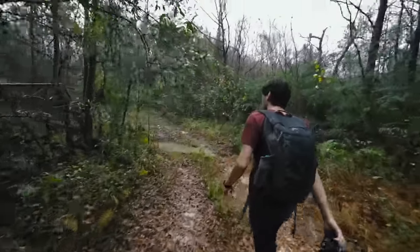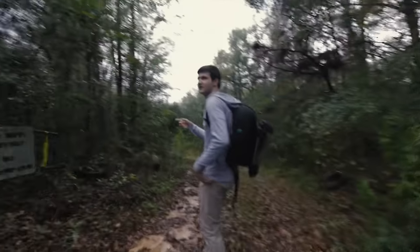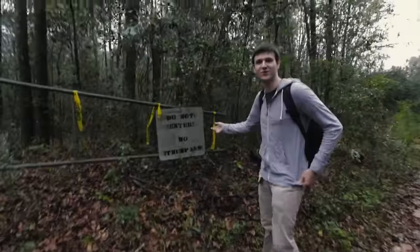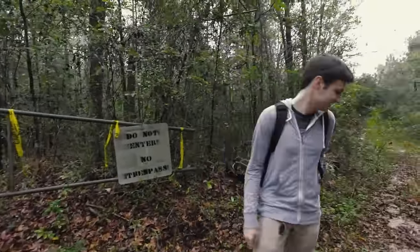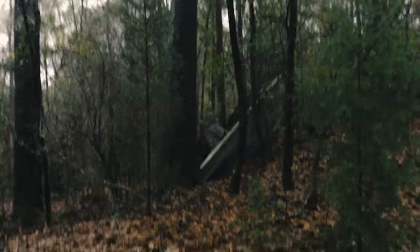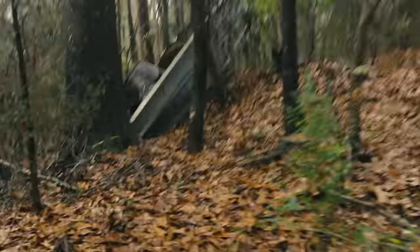Right now, we're hiking through the woods in search of an abandoned insane asylum. That is improper grammar right there. Should be no trespassing. Thanks, Michael. A boat. Why is there a boat in here?